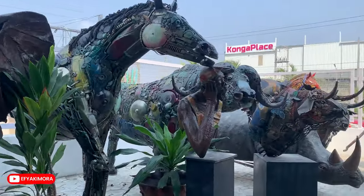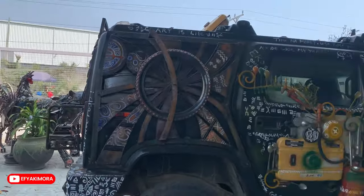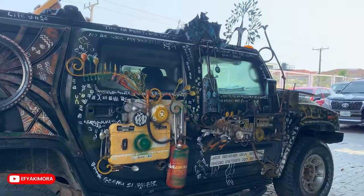They are so beautiful and amazing. If you are someone that is into arts, anytime you visit Lagos, Nigeria, you can pass by.